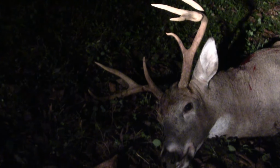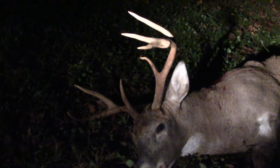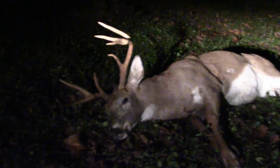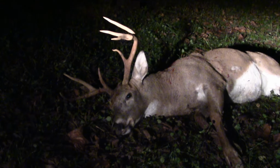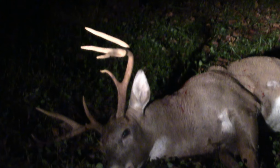Very unique deer, and the video that I showed earlier today of the deer that rubbed my camera, it was actually him. I passed this deer twice last year, and it just adds to the story of him, another reason why I wanted to shoot him. Big body, big mature deer, and when they get this age, it doesn't matter what their score is, they're tough to kill, man. They are tough to kill.